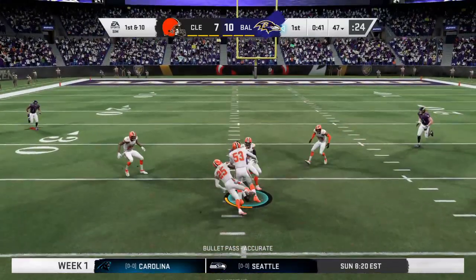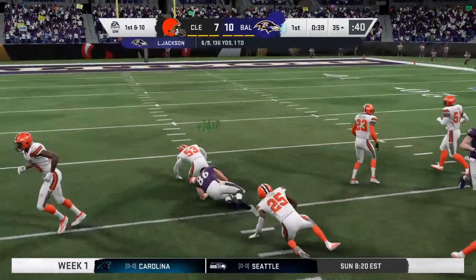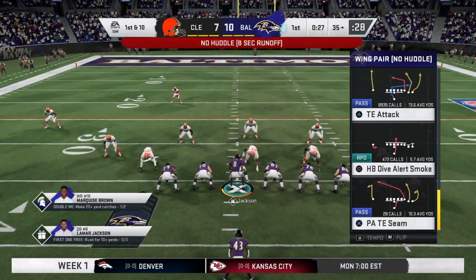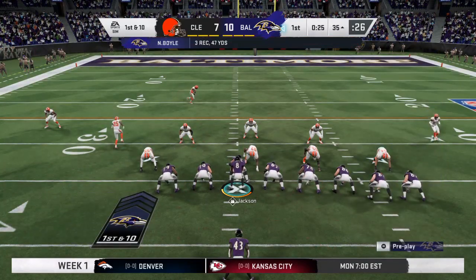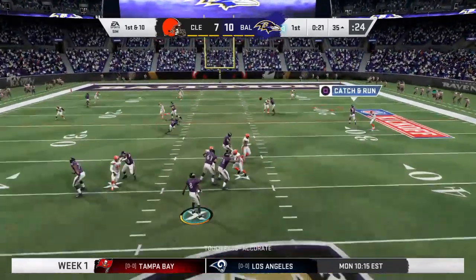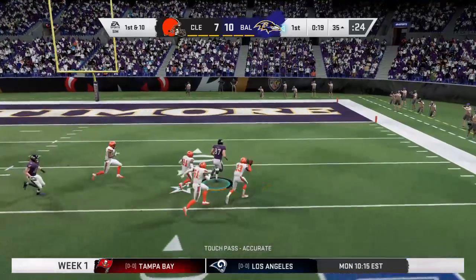Jackson, that's into the hands of the tight end Boyle. And he's got this down to the 35. A big one there for the Ravens. It goes for 18. So a 1st and 10 upcoming from Browns territory now at the 35-yard line.